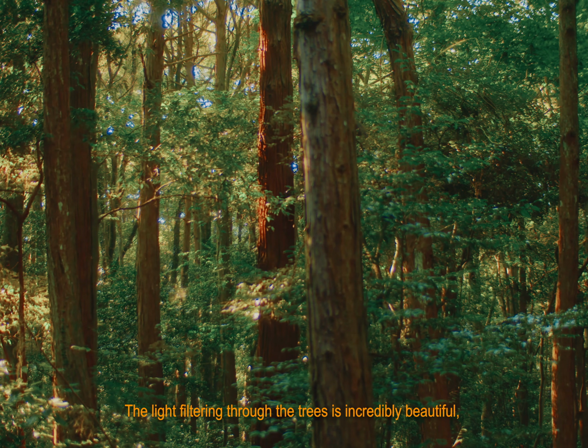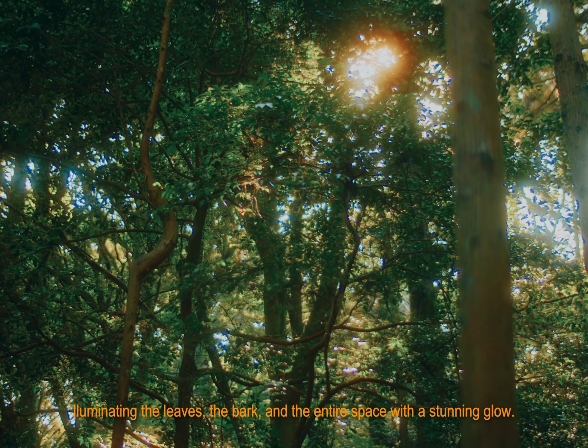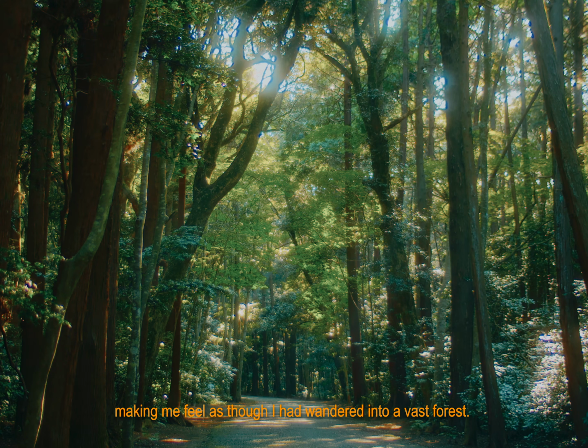The light filtering through the trees is incredibly beautiful, illuminating the leaves, the bark, and the entire space with a stunning glow. The sound of cicadas echoed everywhere, making me feel as though I had wandered into the vast forest.